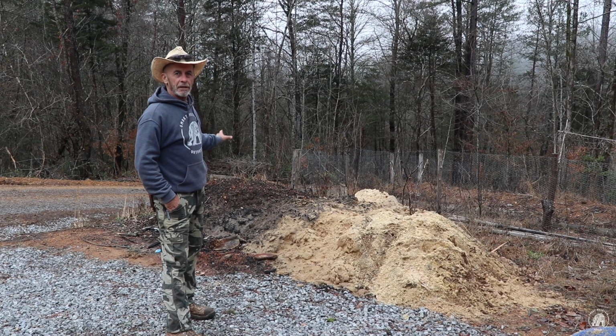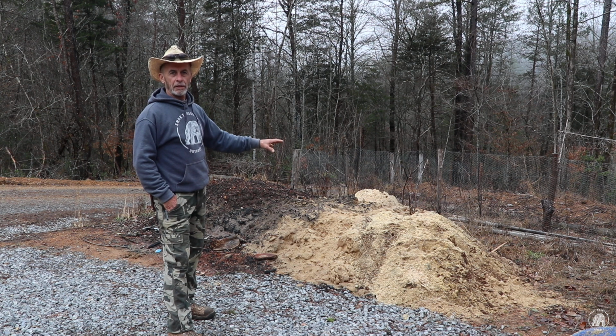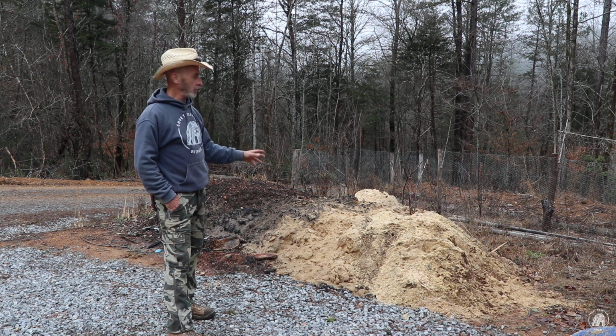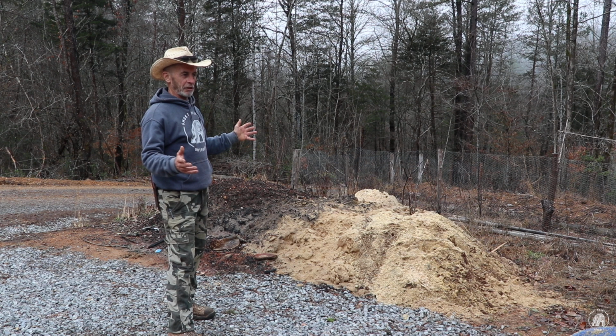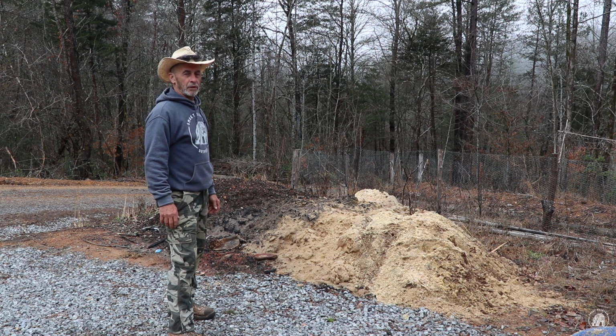Down here on the very end is all ashes. What's in the middle has been decomposing since about fall, and then what's on the end right here is brand new. So there's enough there that if I actually mix it all together with some of that topsoil, I think this spring it would grow some really good grass.